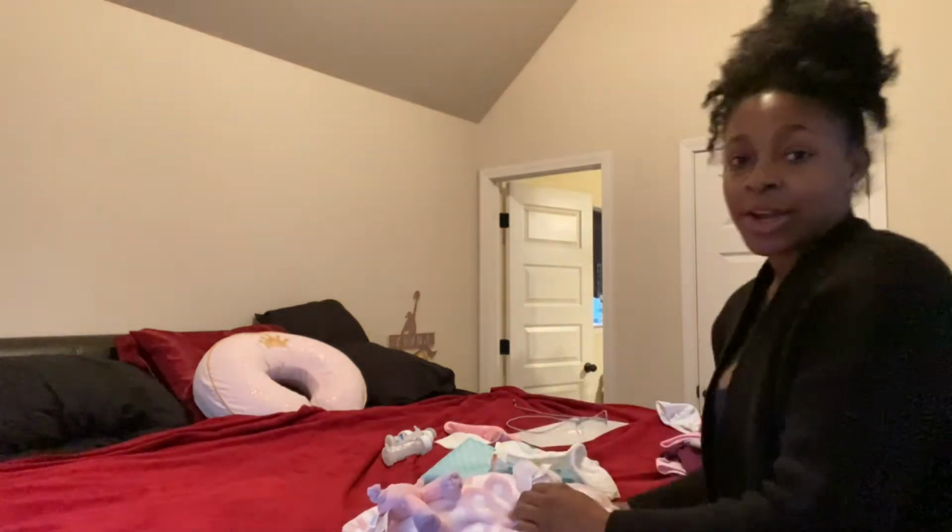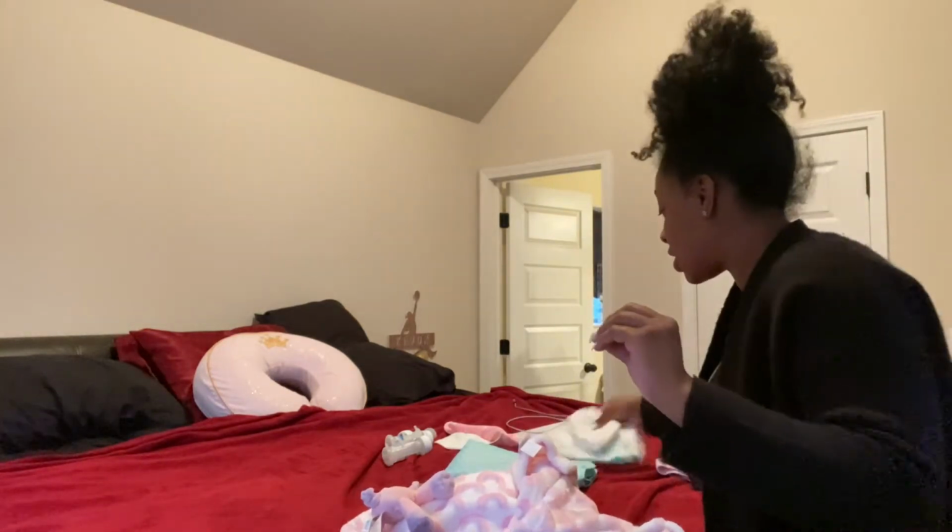Okay, pause. Can we just talk about how crazy my hair looks right here? But it's okay. It's not gonna look like that for long. Just had to add a disclaimer because I look like who did it and why.